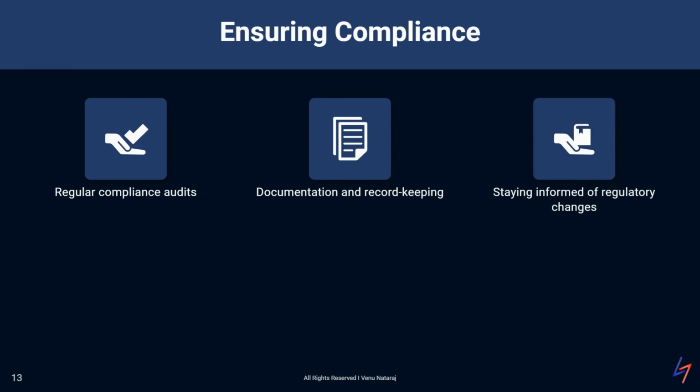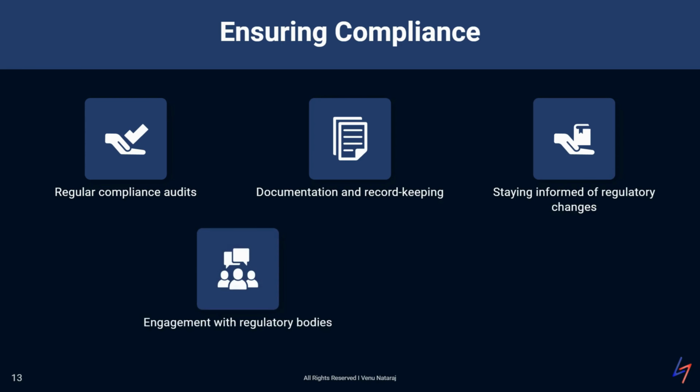We need to stay informed about regulatory changes. The construction industry is always evolving, and so are the rules. Subscribing to updates from regulatory bodies and attending industry conferences can help us stay current with the latest updates. Engaging with regulatory bodies can be helpful. Many offer consultation services to help us improve our safety practices. This can be a valuable resource, especially when dealing with complex safety issues.